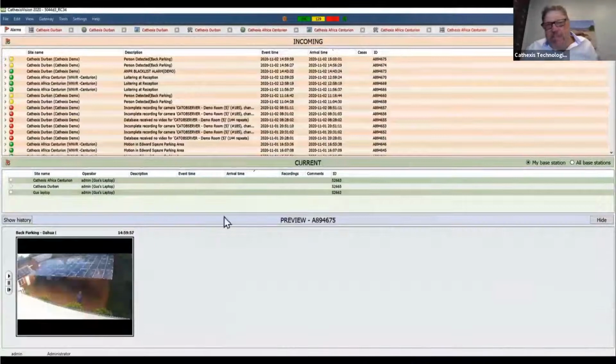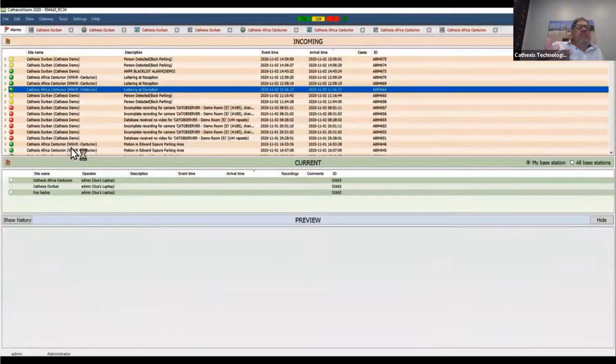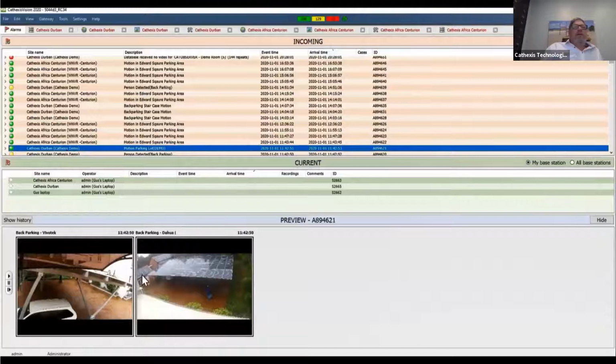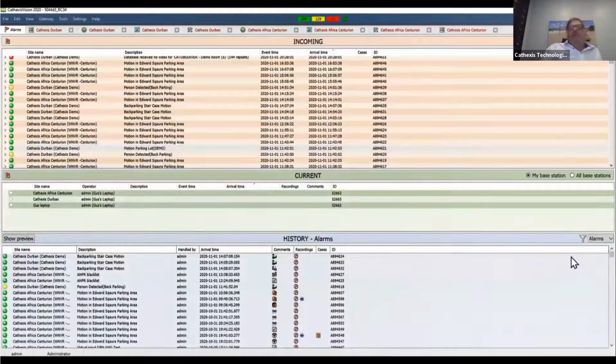You can also have presets. So instead of having to connect to the alarm, you've got a quick little bit of thumbnails to show you the video. So you can see immediately if it's a dog and then just close the alarm. Or you can go and look at the history of all the alarms that have occurred.